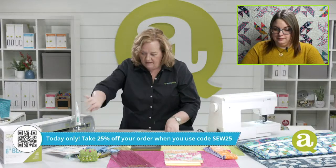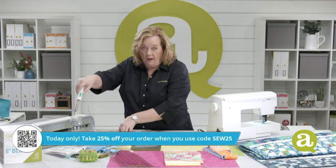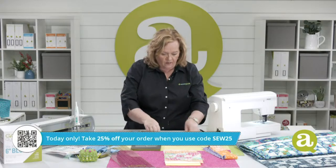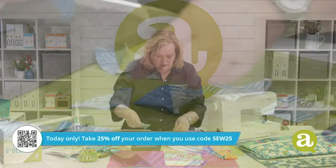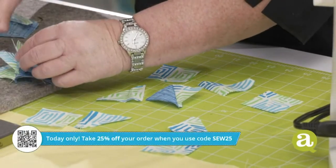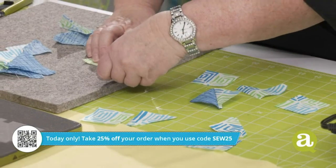Okay? All right, so I'm going to press this little guy out. So look at us making our little block today. All right. So now I'm going to do the other side of my flying geese. So when I press this open, now I'm going to make the other side and sew it to there.